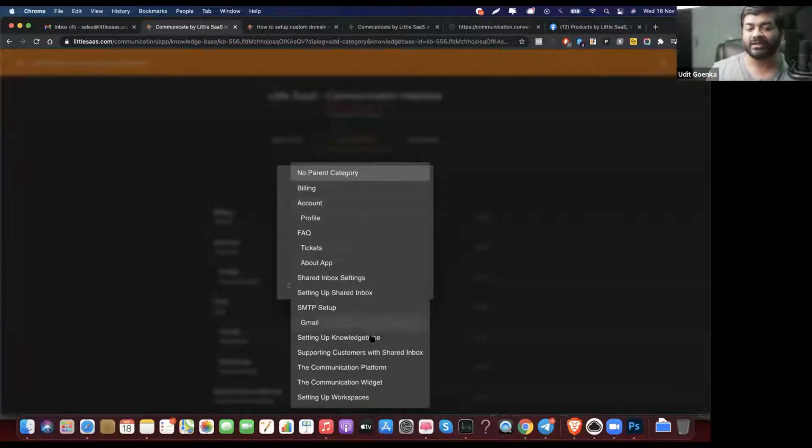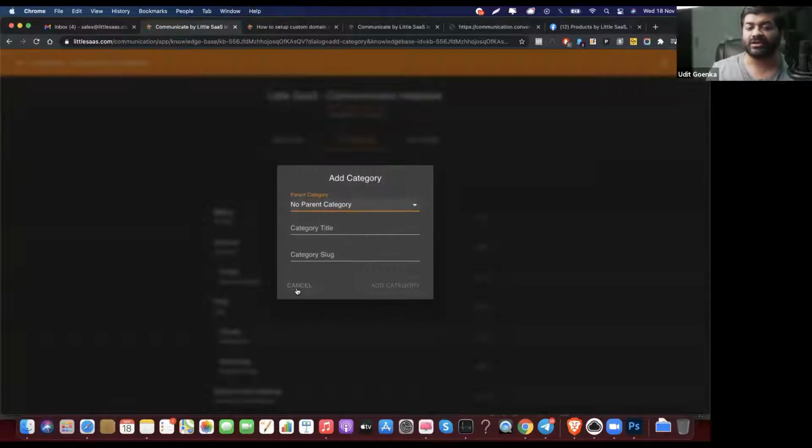If you are selecting any subcategory, then select a parent category. If not, then just create a main category, and again, just create your slug.